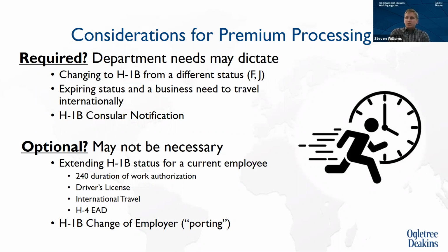And then change of employers, that may depend on a discussion with the individual. Are they comfortable coming over to work with the university without having an approval in hand? They're legally able to do so, but some may be concerned about doing so.